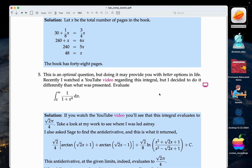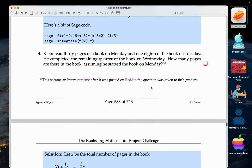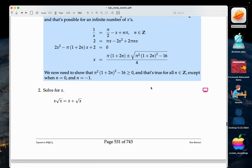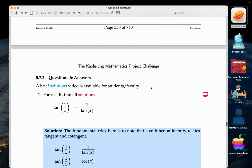Number 5, let's see. Yes, an integration problem, doesn't look that bad. Is that in problem set number 5? Let me take a look at that. Yeah, it is, all right?